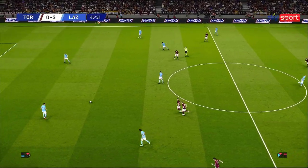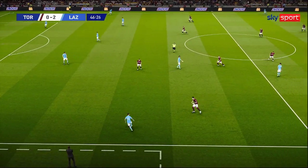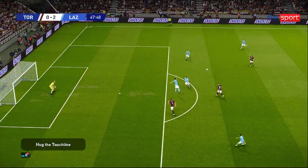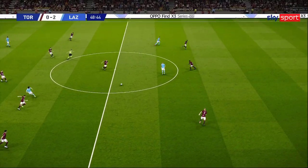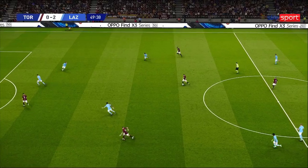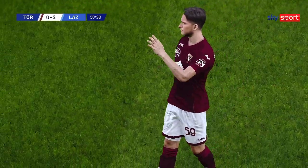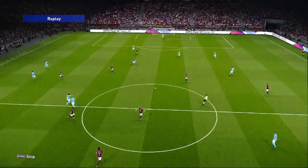Here we go again. Well, this half might require them to produce a plan A, B and C. Levelling the score is easier said than done, but that will be the target. Get back on terms and then use that momentum to go again. Yeah, it looks like a change of approach, and it may just freshen things up. Chance! Oh, fine stop from the keeper. Oh, that's a sparkling save. Absolutely sparkling. His reflexes were ultra sharp.